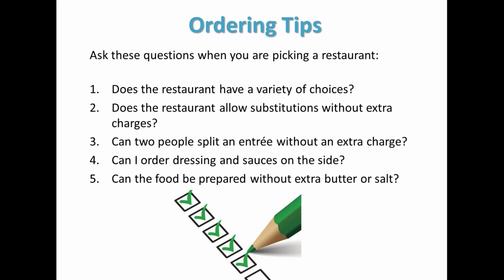Can I order dressings and sauces on the side? And can the food be prepared without extra butter or salt? Basically, if you have a person cooking your food, it's not a corporation, the answer to those are always yes. They can make it any way you desire.